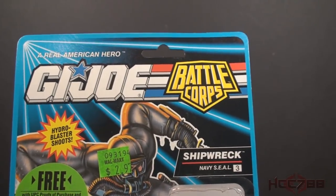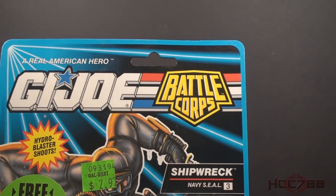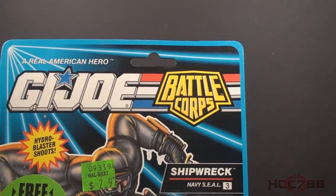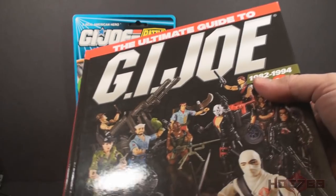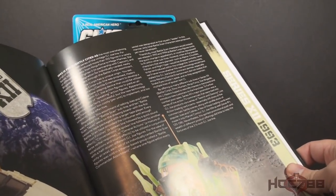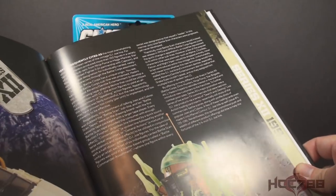Joe figures from 1993 and 1994 had this Battle Corps label on them. But now there is an explanation, thanks to Mark Bellomo's Ultimate Guide to G.I. Joe Volume 3. In the Bellomo Guide, in the introduction for the 1993 series, there is a write-up about where Battle Corps came from, and this was not in Volume 2.